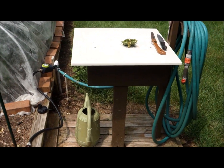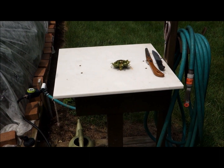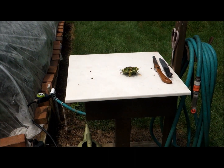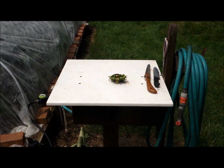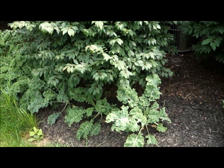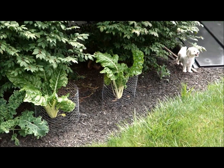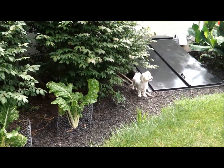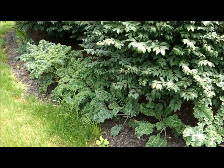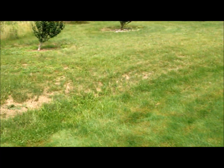Right here off to the side I have a workstation that I use for cleaning all the vegetables. It keeps all the dirt outside. And so let's take a look behind me here. I have some leftover kale plants that I planted in some Swiss chard. Those are excess plants. I love sharing all these vegetables with my friends and family.